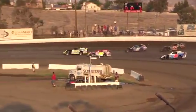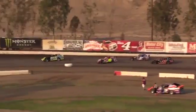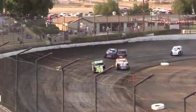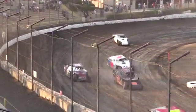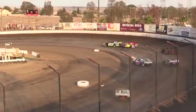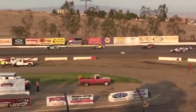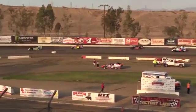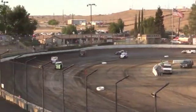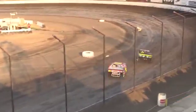Battle up front, Mayo looking good with that 13M. Top 3 in a bunch, here comes McGowan, battling her way into the A main. Two ladies bumping out of turn number 4. Mayo leading away. Griffith trying to get around Mayo from the second spot. Jared Schweitzer makes a move to the inside of Kirby. Some contact for the lead.